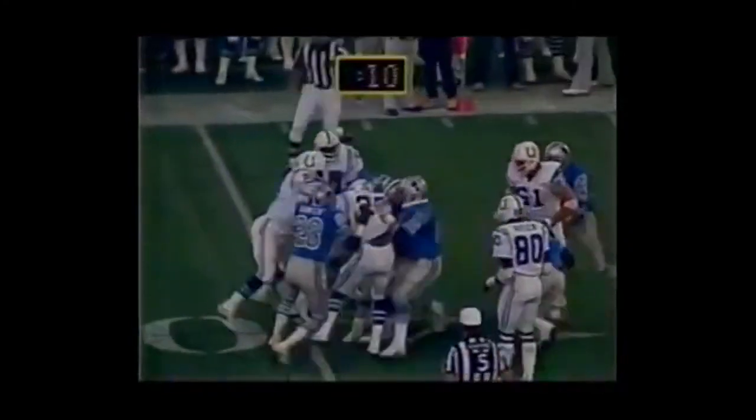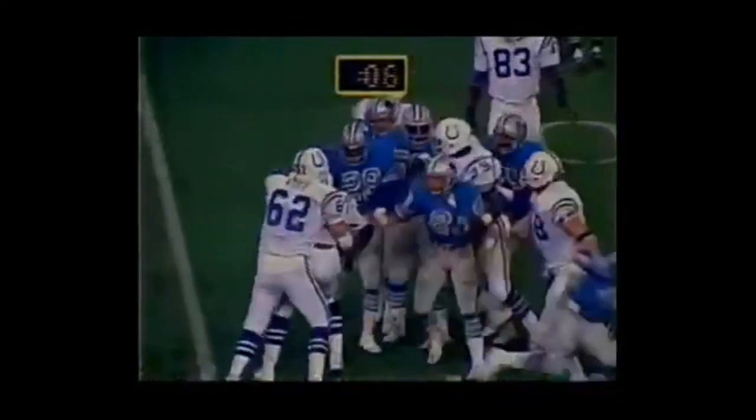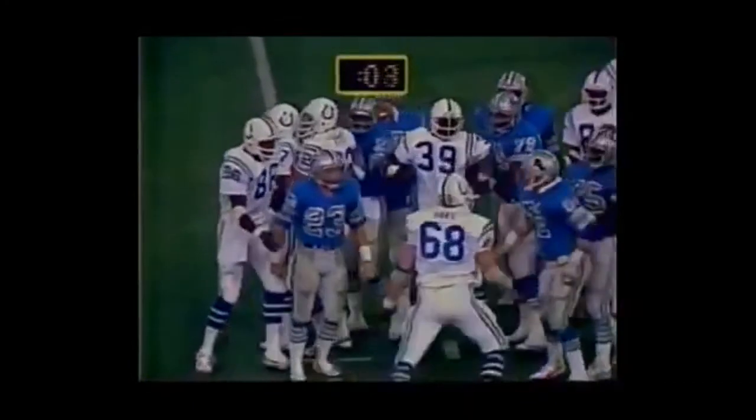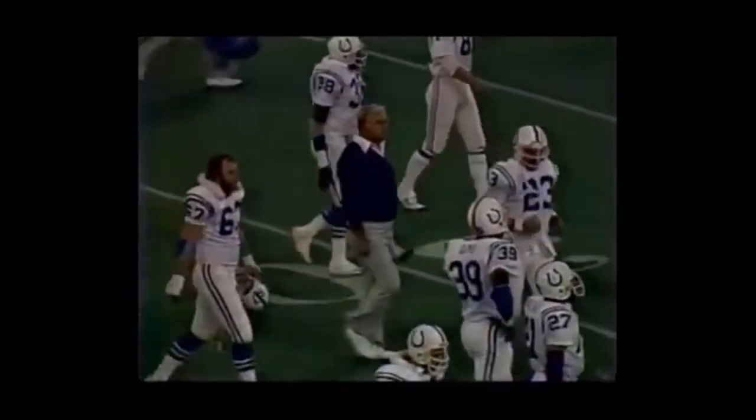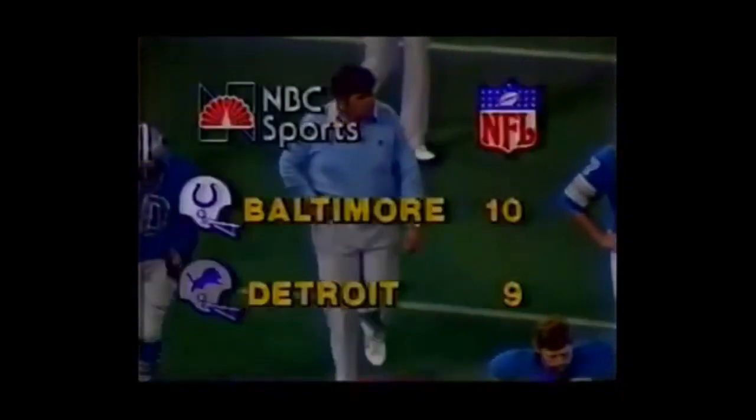Curtis Dickey renders it all academic. He got the first down. The Lions have one more timeout left, but now it doesn't make any difference. Their record is 6-5. The Lions are also 6-5. Mike McCormick walks off the winner. The final score, the Colts 10 and the Lions 9.